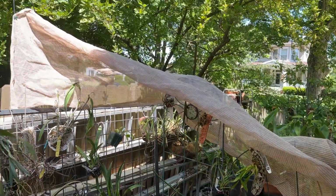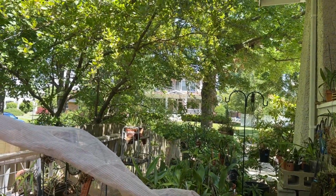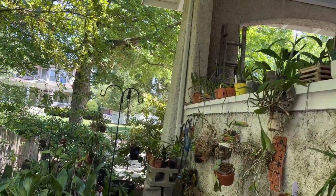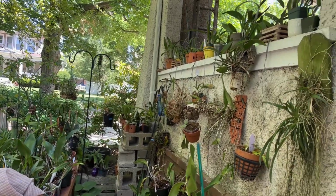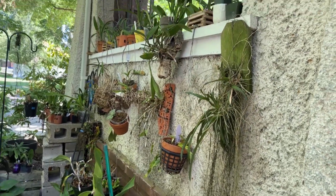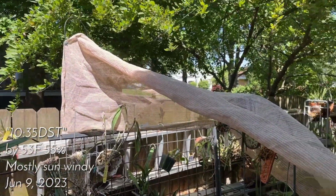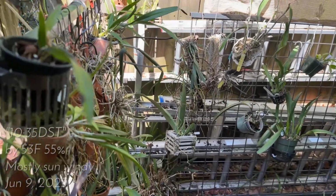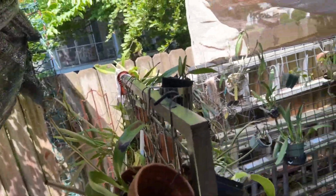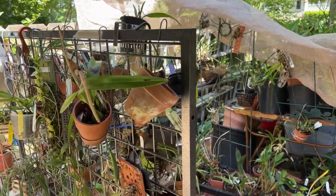Hello everybody, it's Terry and it's Friday, a very mild, cool, breezy Friday in early June. Lowish humidity, but sunny and warming up, and we are out in my orchid collection looking at and smelling flowers.